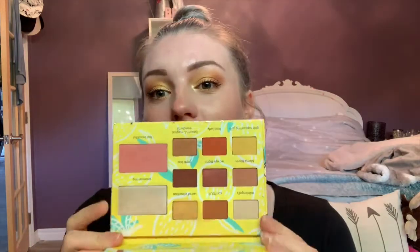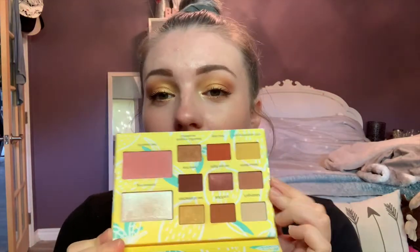The shimmers, I want to say the shimmers are amazing. I got such beautiful pigmentation and I didn't even have to use my finger. So, win, win. This one, amazing. I love the yellow color. So pretty. Yellow is probably a really hard color to create, and it's such a pretty color. And the pigmentation is beautiful.